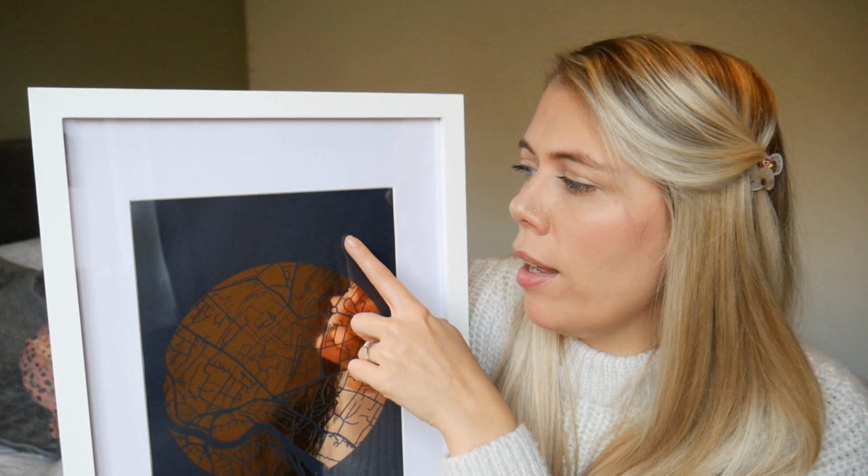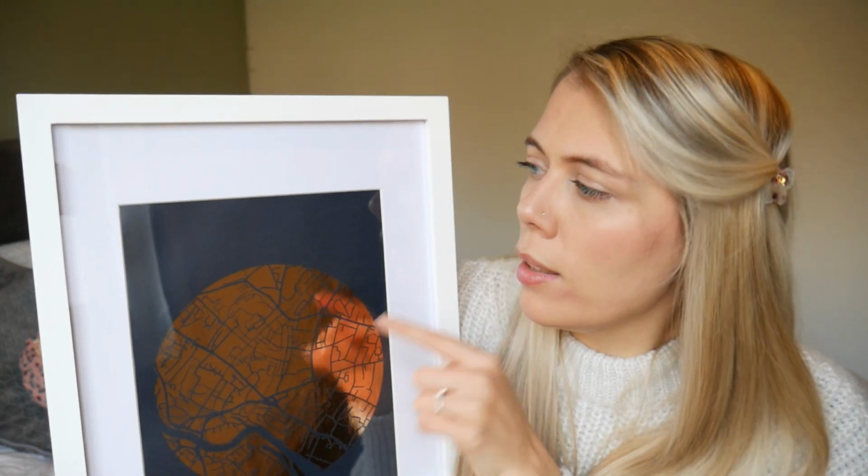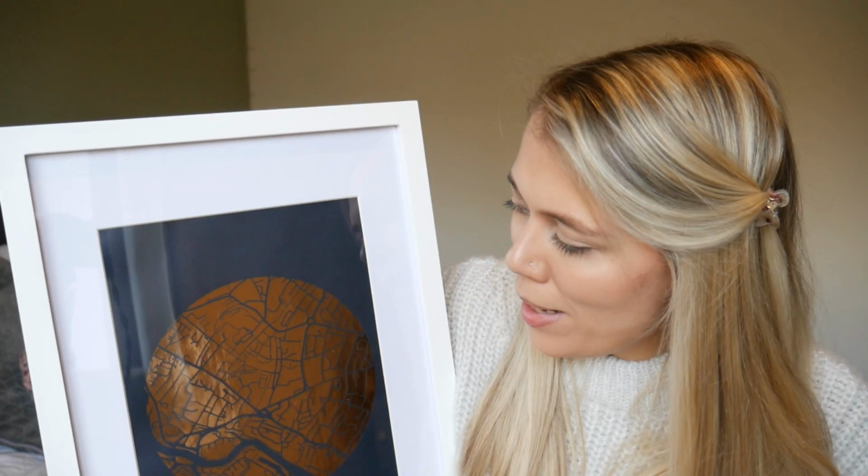Basically you can choose the colour of the card on the background, then the colour of the foil as well. So I went with dark blue rose gold foil, but they had all different options for that, and then you give the person the address of where you want the foil design to be. I chose the place that me and Mark first met, but you could choose anything if you wanted to. Just realised that this actually came from Not On The High Street, not Etsy at all, and it's from a seller called Coral and Moss, and it cost £24.50, which I think was really reasonable.